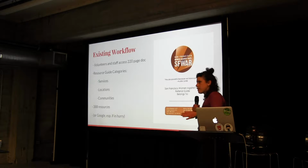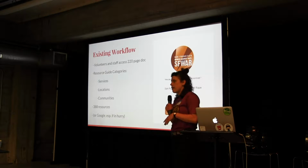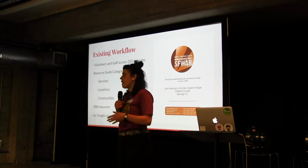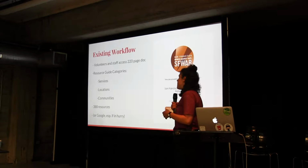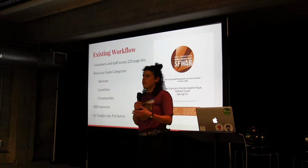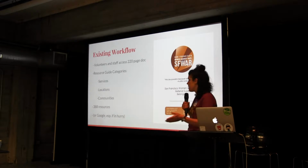Just to elaborate a little more about the existing workflow they have. They have both volunteers and staff. They have a 24-hour hotline where anyone who has had any sort of occurrence can call. They also have counselors who work with these women in the long term to give them support and help them find different organizations, typically free or low cost clinics and services, and point them in the right direction.